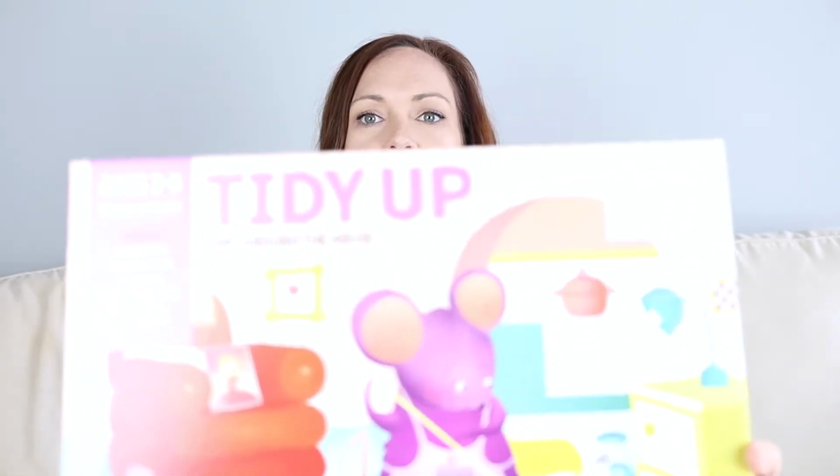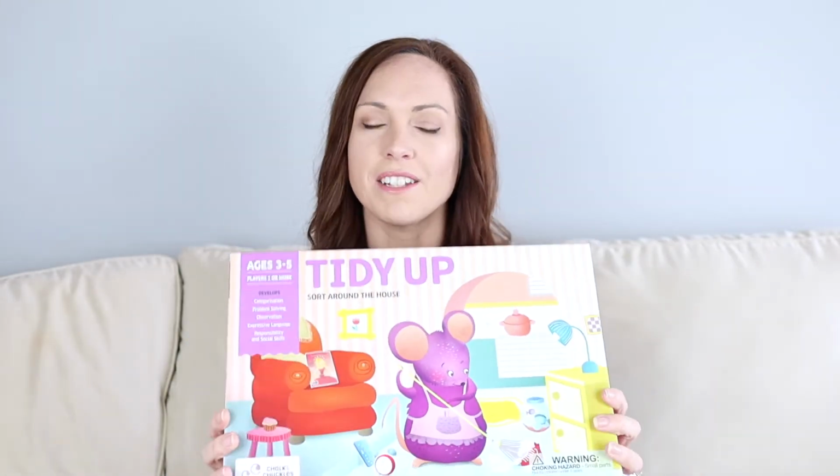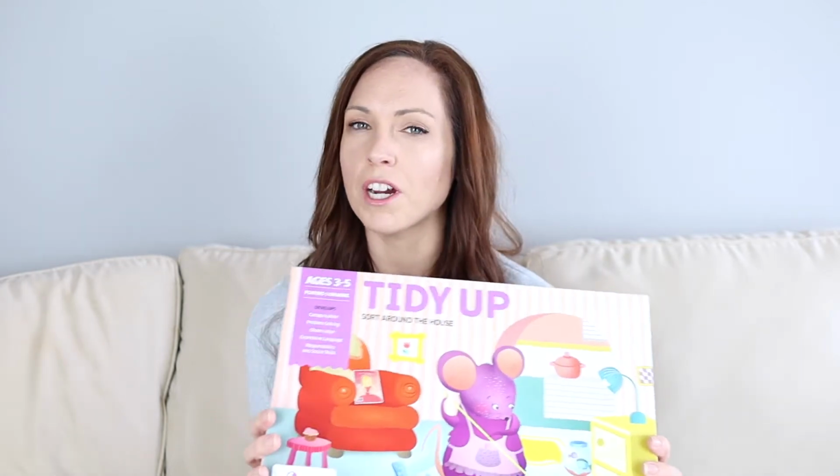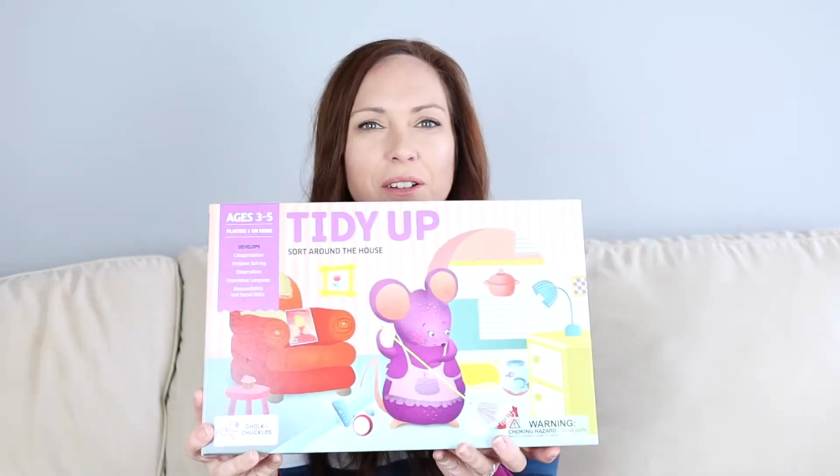Next game is from that Chalk and Chuckles brand again, and it's Tidy Up. And this game is super cute. Again, it has that cooperative mode, but it's all about cleaning up, putting things back where they go, and just kind of teaching that responsibility in a cute little game.